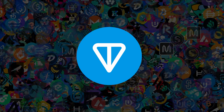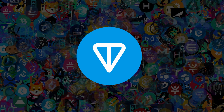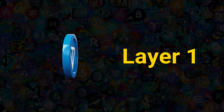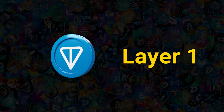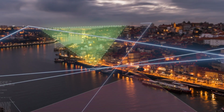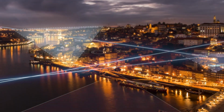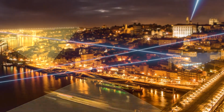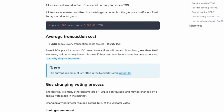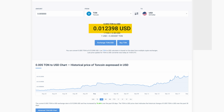We'll also highlight Toncoin's most important upcoming features and roadmap goals so you know exactly what to watch out for in the future. The Ton blockchain is a Layer 1 blockchain that uses Toncoin as its native asset. Toncoin has the ticker TON, and besides its use as a digital asset that can be cheaply transferred between users, it also functions as the gas token for paying transaction costs. The Ton blockchain offers very cheap transactions, as the average transaction only costs about 0.005 TON. This is a little over 1 cent at current prices.